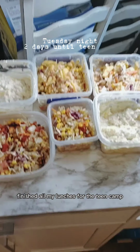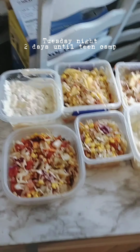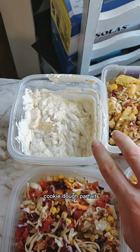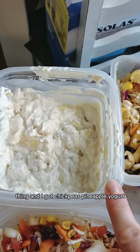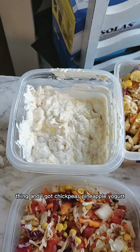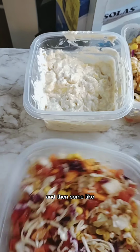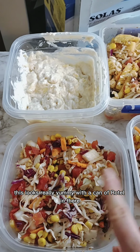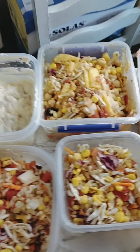I finished all my lunches for the teen camp. Here's lunch one. We have a pineapple cookie dough parfait thing. I don't know, it's got chickpeas, pineapple, yogurt, cream cheese. And then some Texas coleslaw here. This looks really yummy with a can of Rotel in there to give it a little spice.